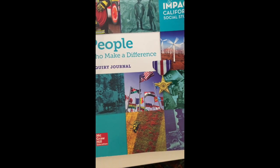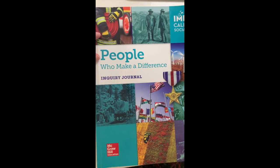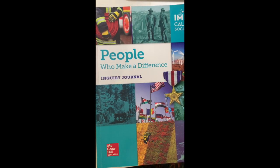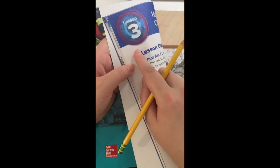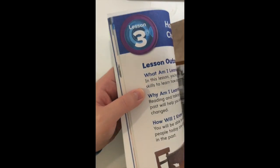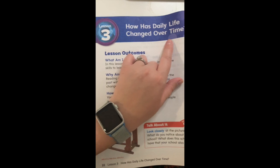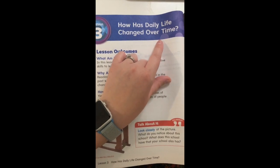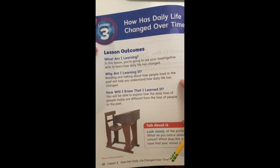And last week we were talking about different types of families and how families are all different. And the week before that, we talked about artifacts, those objects that tell us about the past. Now, this week, we are going to start a new lesson, lesson 3. And this one takes what we've learned about both of those subjects. And now we're going to talk about how life has changed over time for families. And we're going to look at some artifacts from the past to see how they've changed.